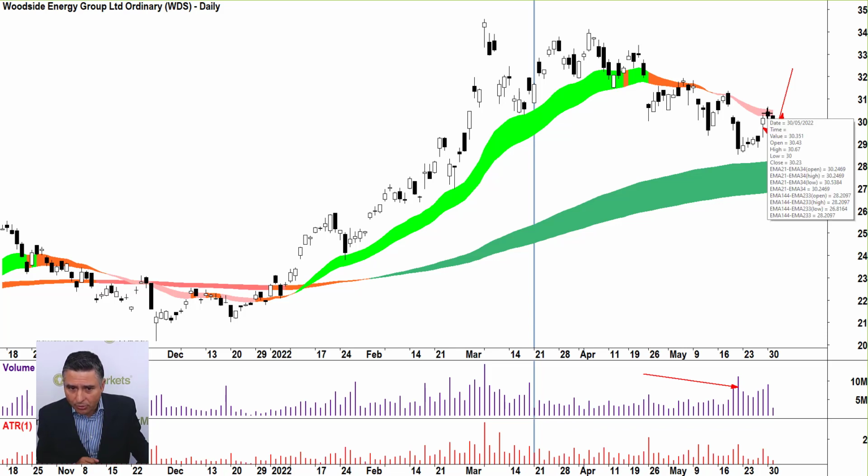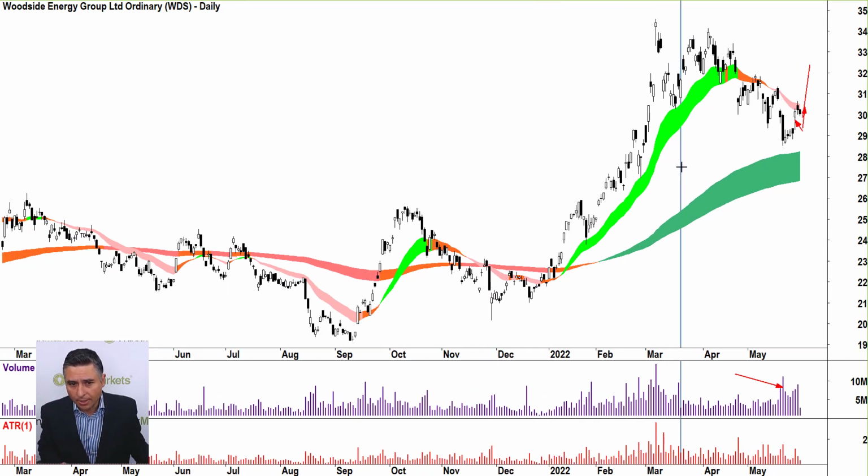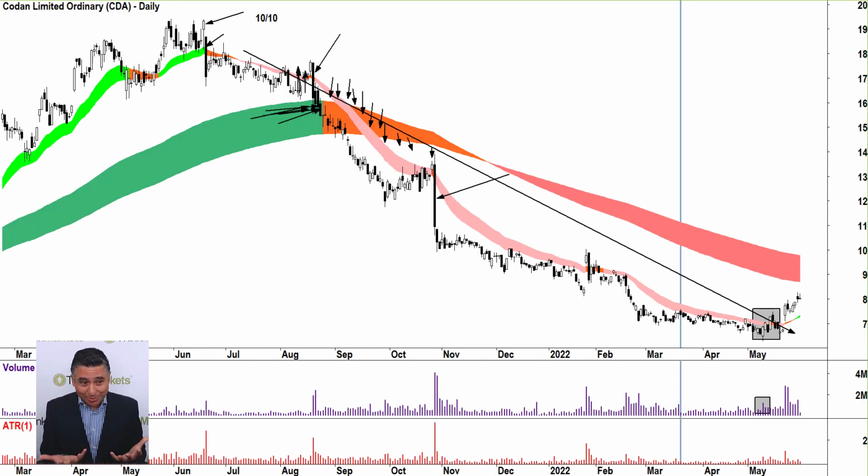So close above 30.67, so 30.68 or better, and I think I could get very close to upgrading this one back to a buy. I'm happy to go hold for now. And we've got Julian asking for CDA, which is doing some of those things that Cettire is doing as well. So looking half interesting here.